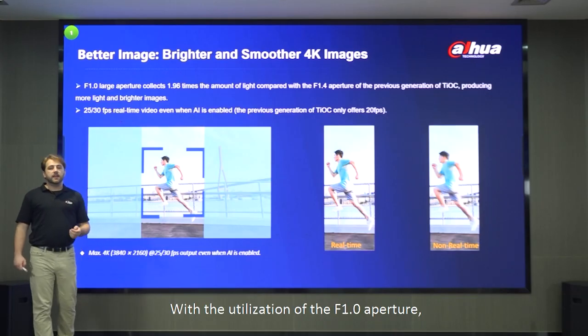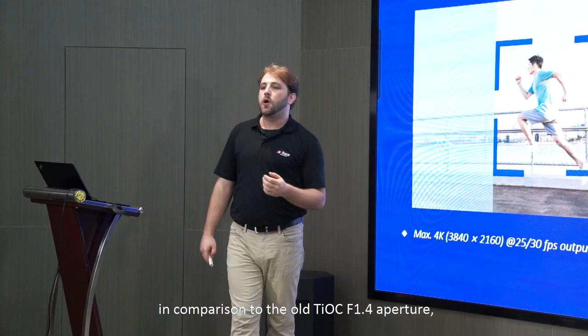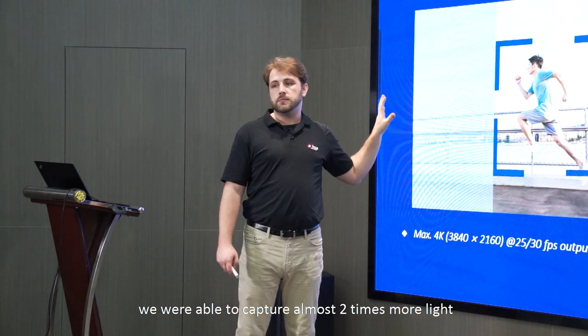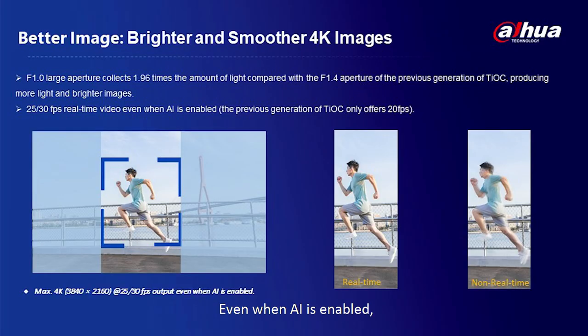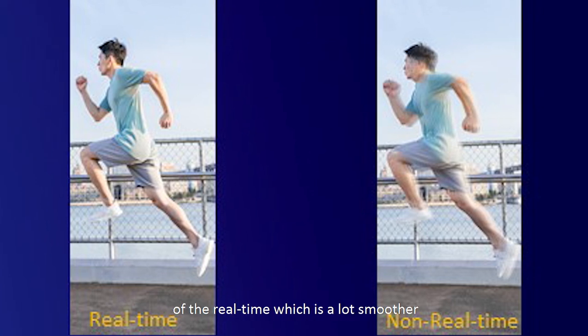With the utilization of the F1 aperture, in comparison to the old TiOC 1.4 aperture, we were able to capture almost 2 times more light for a clearer, brighter image. Even when AI is enabled, you can still capture a smooth, real-time 4K image at 25 frames per second output in comparison to the 20 frames per second for the last generation TiOC. If you look at these images over here, you can see the comparison of the real-time, which is a lot smoother compared to the non-real-time.